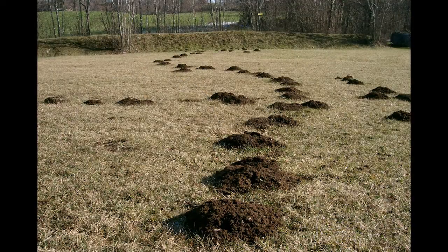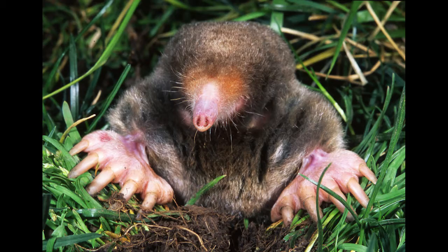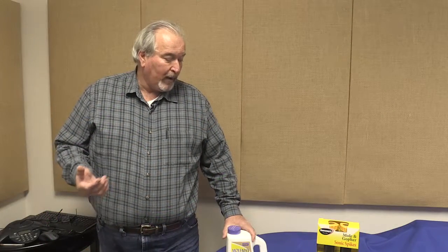We also are going to have customers that may not want to harm the animals. They want the animals to go away, not bother their lawn or their garden, but they are not really interested in killing the animal. So for those people, we also carry a few repellents, and they work in completely different ways.